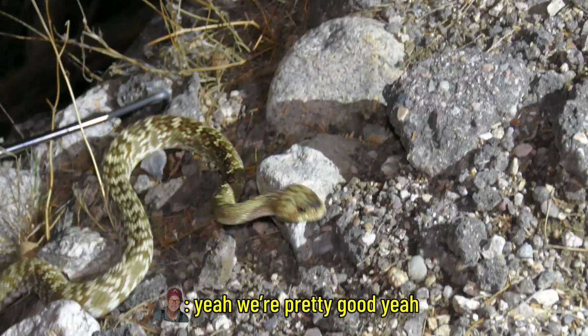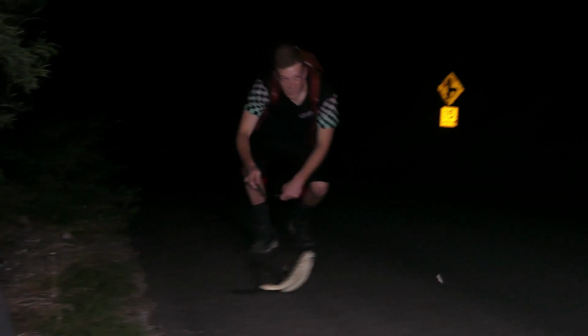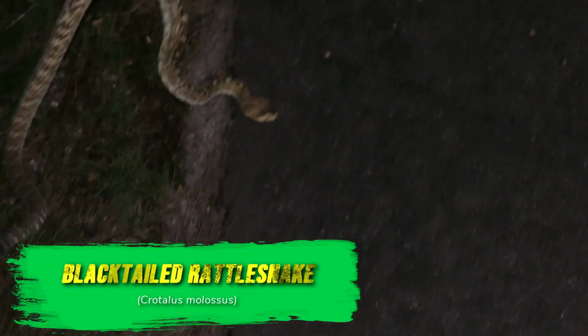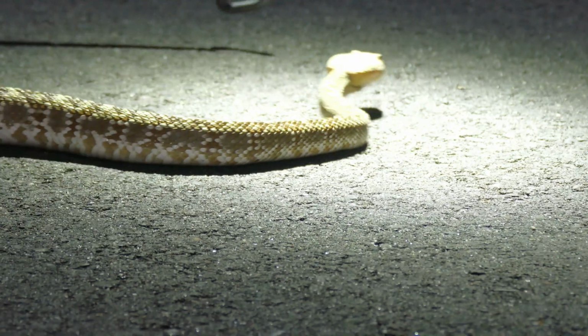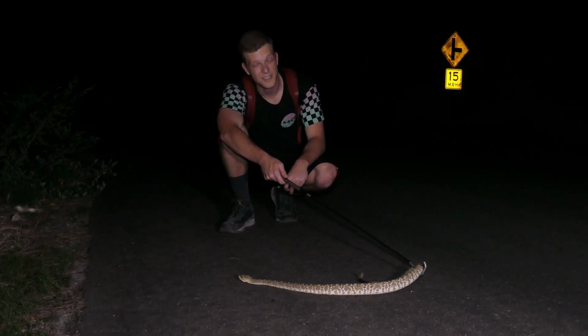And it wasn't too long until we found our first snake of the night. Yeah, we're pretty good. Not bad, that's not bad for an amateur, seriously. Rare arboreal blacktail that we get here in Arizona. These guys are pretty sweet. Got a nice gold coloration that can actually vary quite a bit from area to area. This guy's kind of a central Arizona blacktail, so it's a little bit lighter, maybe a little bit more tan. But yeah, just a sweet animal.